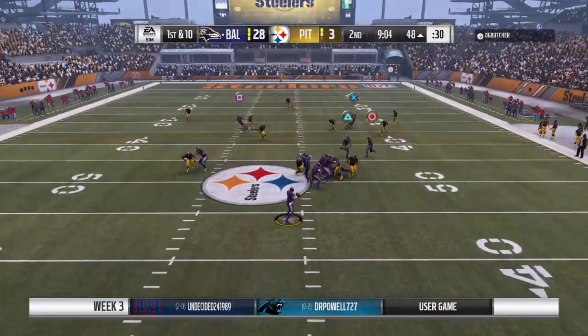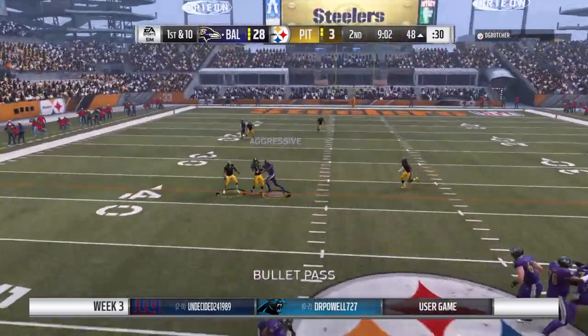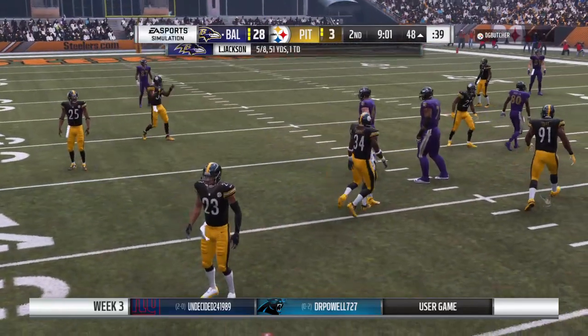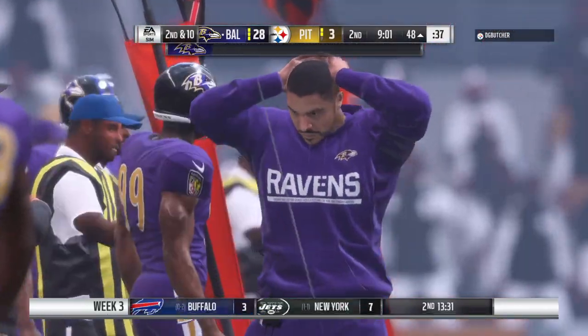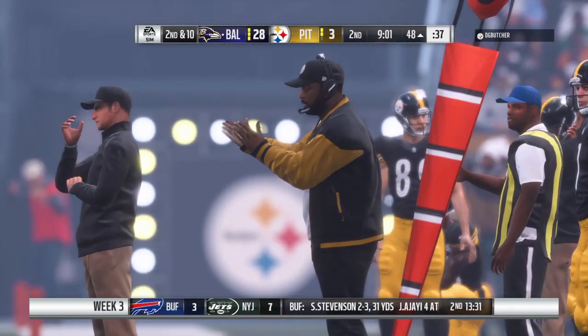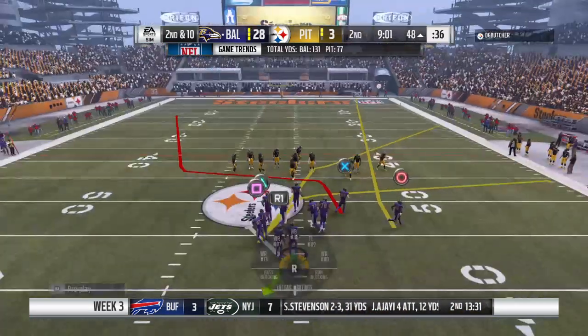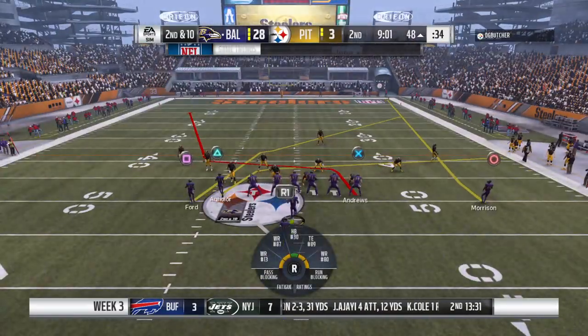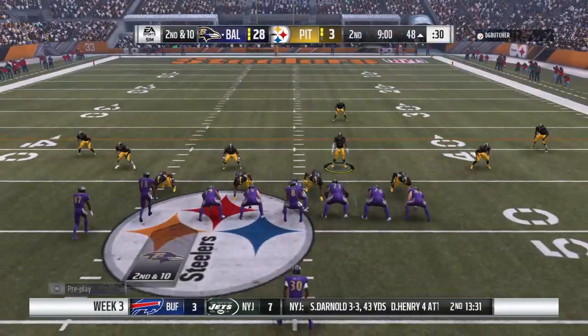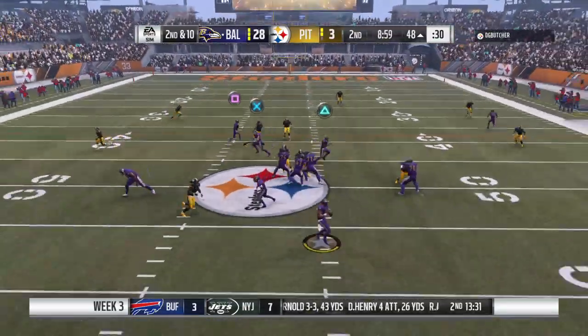After the interception, here's Jackson. He couldn't quite hold it. Got hit. Ball pops out. Incomplete. The beauty of being able to play a zone defense is you can sit back and see the ball coming out of the quarterback's hands, guess what? Creates a lot of confusion, kind of a muddle in the middle of the field where you can go make a play on the football.